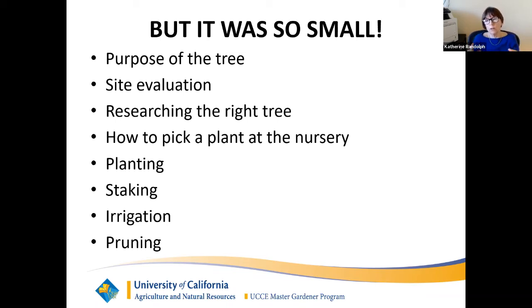So one suggestion I'd make is to start with a smaller tree, which is going to have less sail and catch the wind less, and give it more time to establish its roots before it starts getting big and catching more wind. The other thing that I have often done is lighten the vegetative growth so that it's not catching as much wind. It's hard because you want the tree to be balanced, but you also don't want it to catch so much wind.